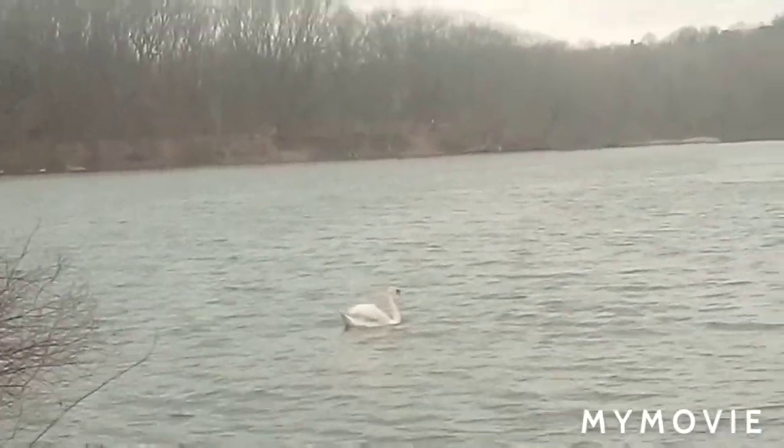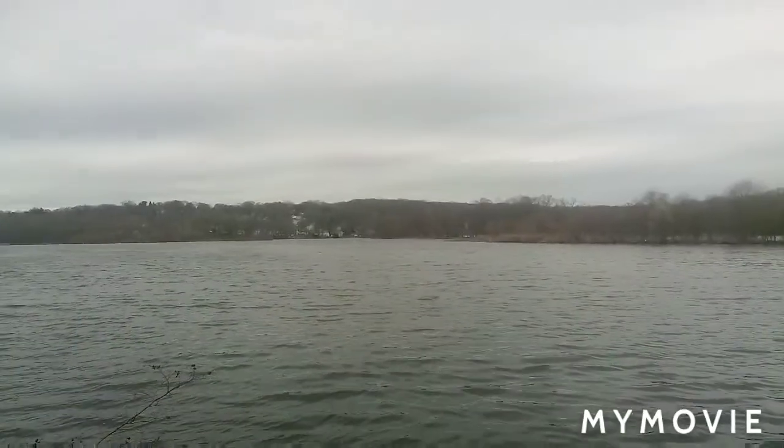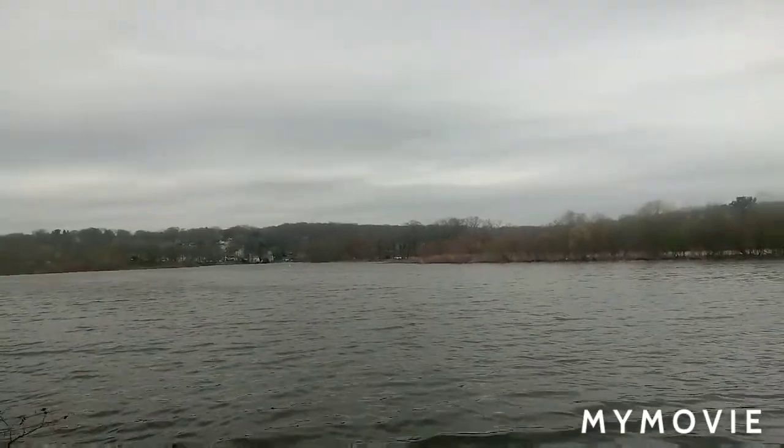Wow, guys, got you a swan. There's more out there too. See, they're not afraid of the water. And that water, I think it just drops right off.